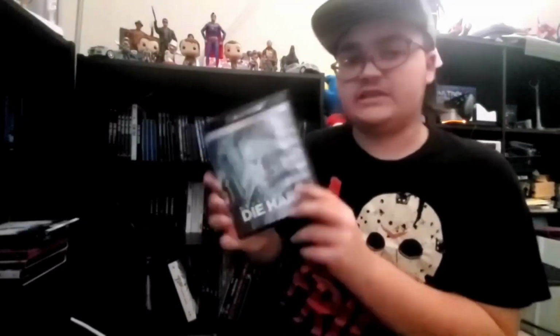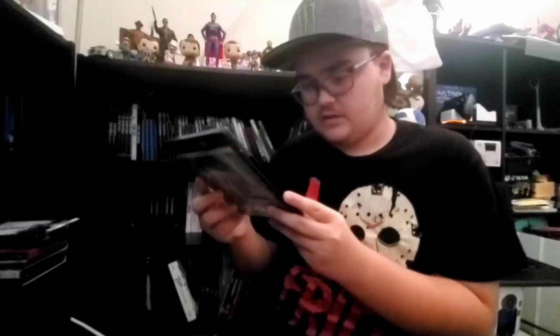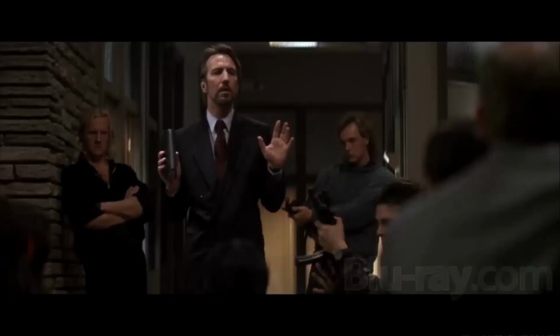Next up, we have Die Hard. Now, I believe this is true 4K. Unfortunately, this only does come with HDR10 and not Dolby Vision. I believe this also does not come with a Dolby Atmos track. No, it doesn't. It's just a DTS HD track, which is kind of unfortunate. But the 4K transfer actually looks very good on this.